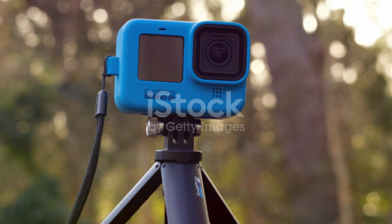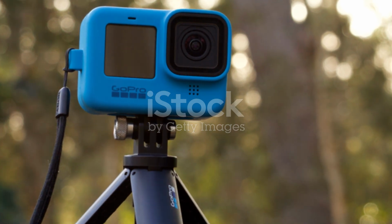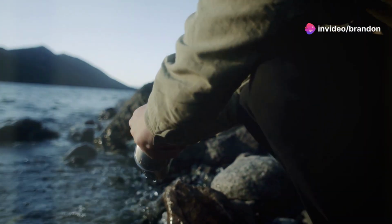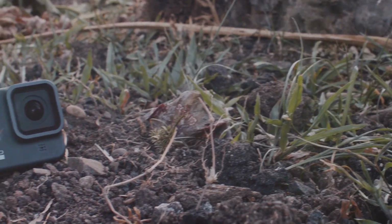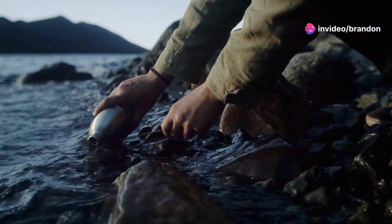GoPro has been synonymous with action cameras for years, and the Hero 10 Black continues that legacy. One of the standout features is its incredible video quality. It can shoot up to 5.3K resolution at 60 frames per second. The Hero 10 Black also boasts some of the best image stabilization ever seen. GoPro's HyperSmooth 4.0 technology makes your footage look incredibly smooth.